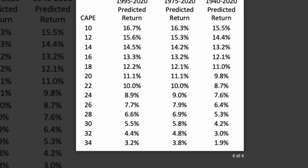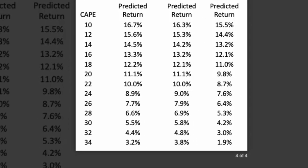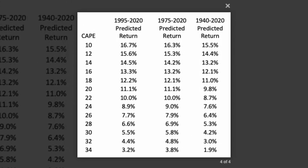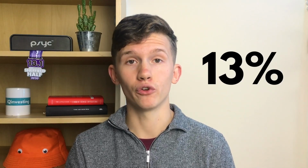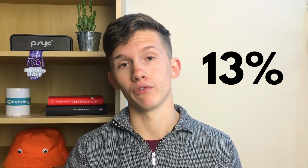data. In fact, this article didn't even take the CAPE up to above 34, which shows how ridiculously high it is right now. Each column here shows the expected returns when considering the CAPE's predictive ability for each time period. Whichever one you choose, the expected returns for the next 10 years are low. If you were to try and estimate the FTSE 100 returns using this data, which currently has a CAPE ratio of about 16, then the future expected returns would be 13%. But perhaps this is a little too much of a prediction, as this data is relevant for the S&P 500, not for the FTSE 100.